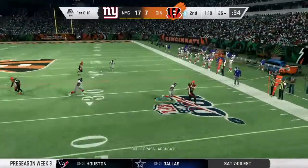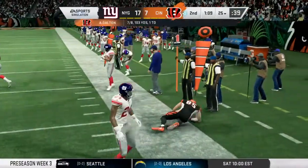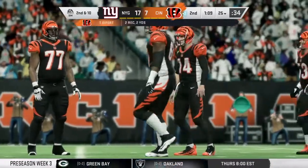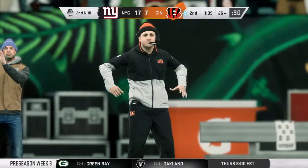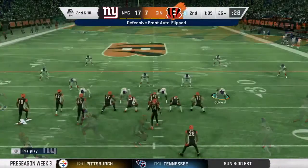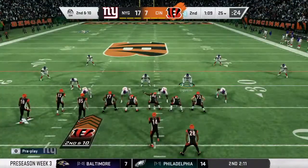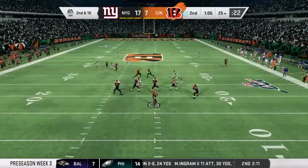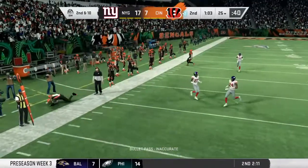1st and 10 for Dalton. Got his man, it's Eifert. No gain there on the completion, 2nd and 10. Well, he caught it right at the line of scrimmage, and before he could even think about advancing it forward, he got hit. Great tackling, because that's what you're taught. Don't give up yards after the catch, and most offenses make a living off of yards after catch. Those hidden yards that may not go into the score sheet, but they count big for moving the ball and stretching the field. Really nice open field tackle.